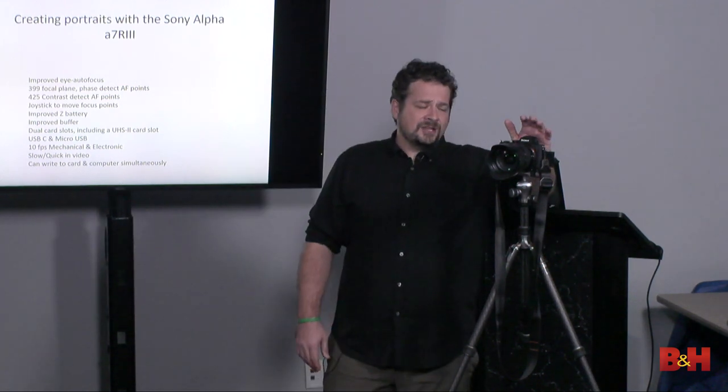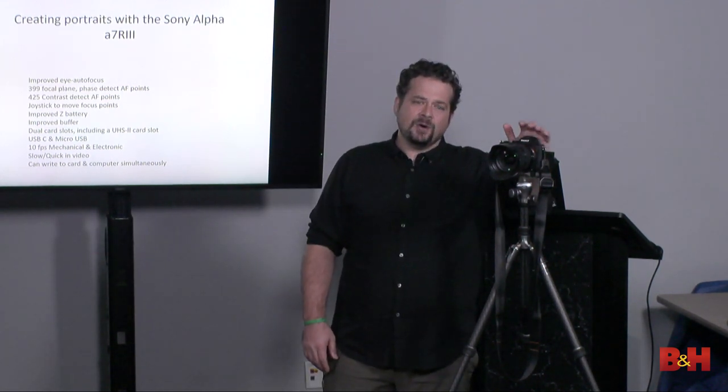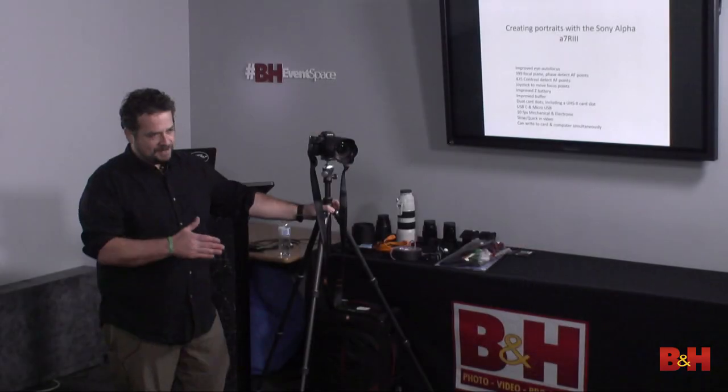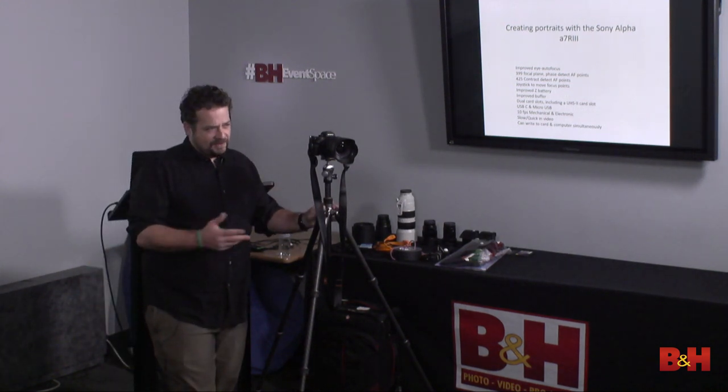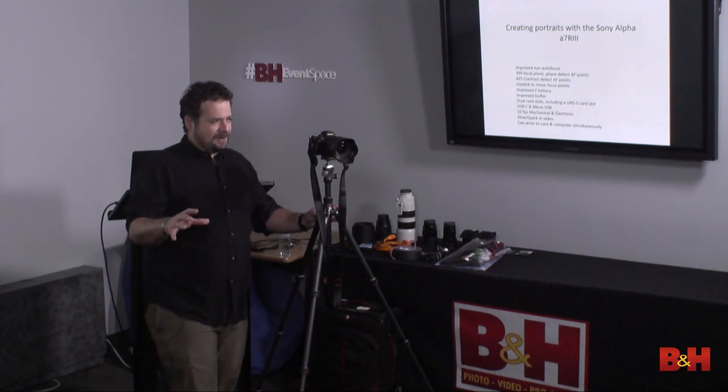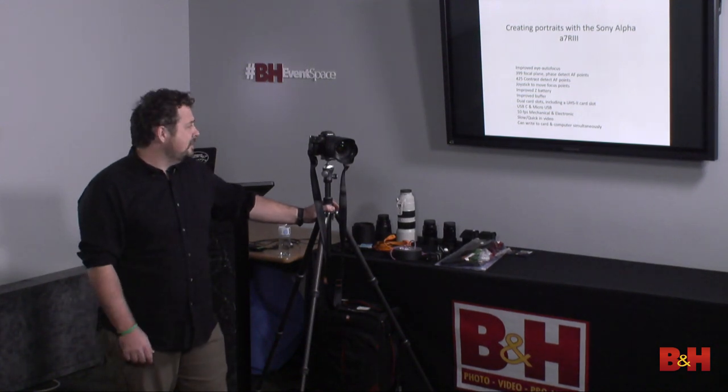It has a USB-C port and a micro USB. Micro USB is what Sony's had forever. USB-C is much, much faster. But by having both, you can still use accessories that you might have had previously and shoot tethered at the same time. You can power the camera with, like, the battery bank that you might use for your phone through the micro USB and still shoot tethered.